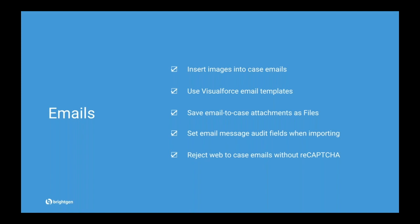There's a new button on the email toolbar that allows you to insert images into case emails. You can use Visualforce email templates in the Lightning experience now, but you still have to create them in Classic, so you still need to switch back to Classic for that.